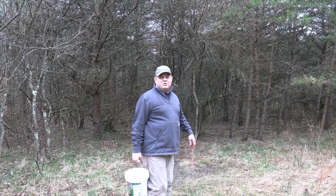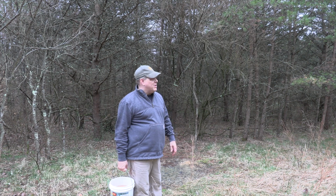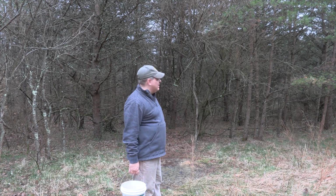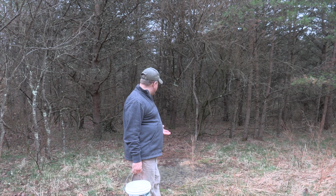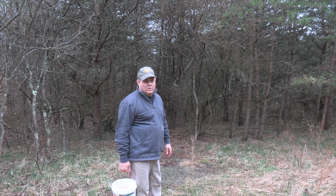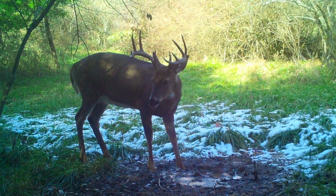As you could see as I was driving back here, this area is thick with pines and autumn olive. I've never really hunted back here because there's no trees to get into. I could potentially clear some spots back here and get into a small pine, but what I tend to do back here, I had a feeder back here at one point. Got a picture of a hog years ago.